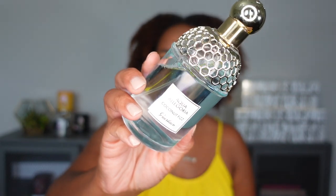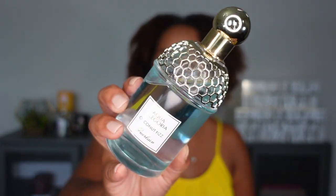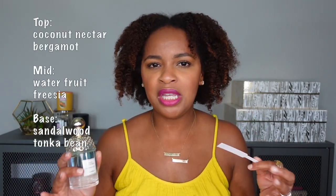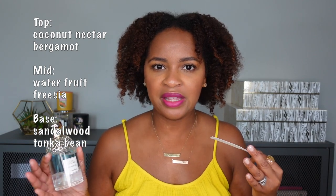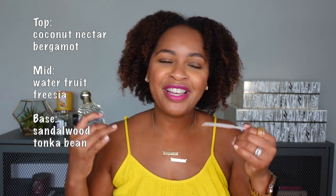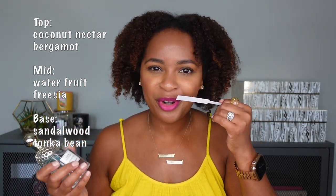And then the very last fragrance that I have here is from Guerlain, and this is Coconut Fizz. This is a part of their Aqua Allegoria line. And so these are lighter weight fragrances, and I really love this one. To me, this smells like coconut water. It's very clean, very refreshing smelling. When I say clean though, I don't mean like laundry clean or anything like that. It's a very clean smell. Hopefully that makes sense. But yeah, it smells like coconut water in my opinion.